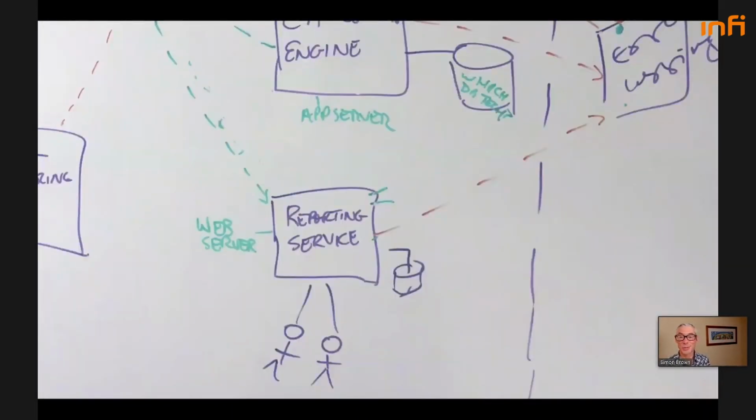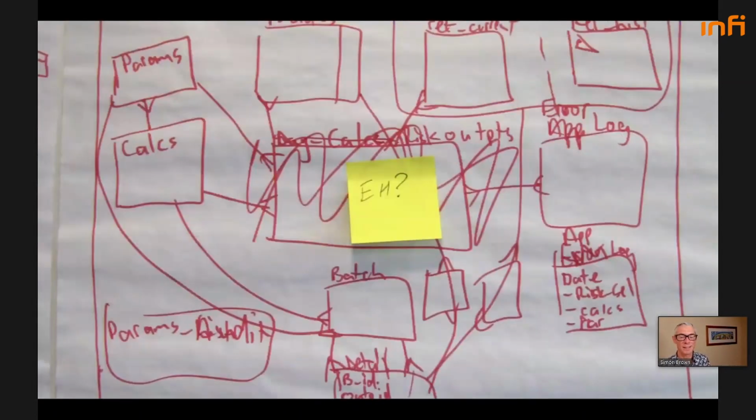This one has stormtroopers. You'll notice that there's some little people at the bottom. They're just faceless anonymous clones somehow attacking that reporting service. I don't know who they are, what they're doing, but it's probably not good. And a mess. Now I've got gigabytes and gigabytes and gigabytes of photos from workshops like this.